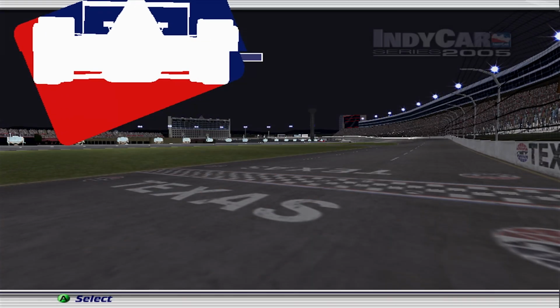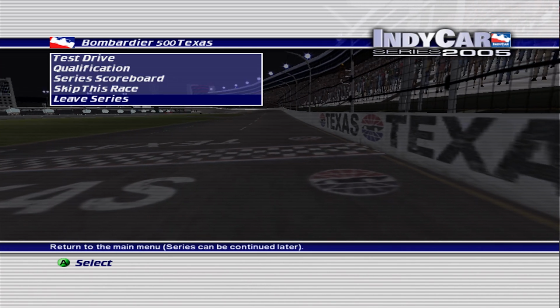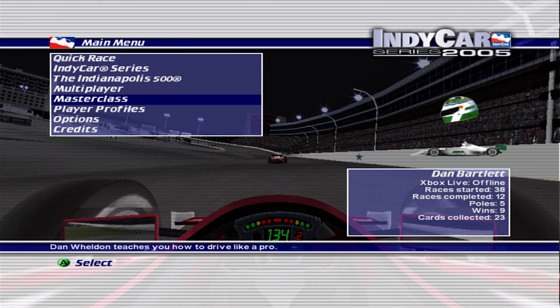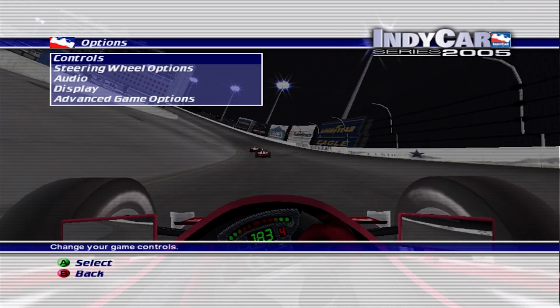Wonderful, thank you very much, Bob Jenkins. So yes, Texas Motor Speedway is coming up next. Before we do that though, we're going to leave the series, of course, because we want to go and have a look at our trading cards and see if we have another livery we can use for the car.